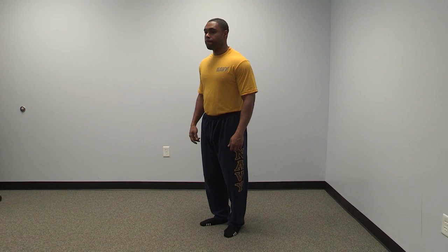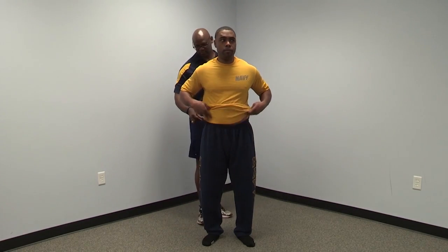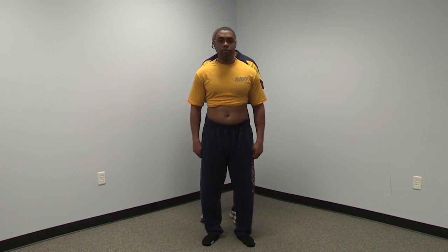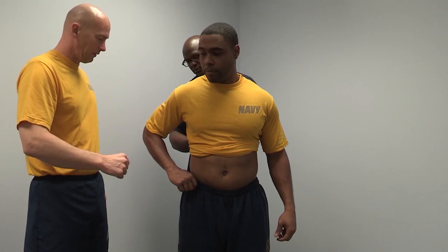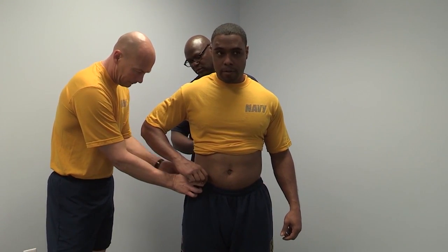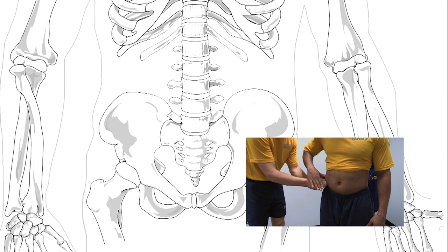The abdominal circumference measurement assessment will be executed as follows. The sailor will stand on a flat surface with feet no more than shoulder width apart. The sailor should be looking directly forward with the chin parallel to the floor. The CFL will start the measurement on the right side of the sailor. The CFL will locate the measurement landmark immediately above the right uppermost hip bone, the superior border of the iliac crest, at the side of the body vertically in line with the right armpit.